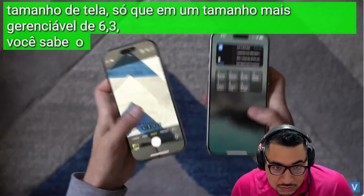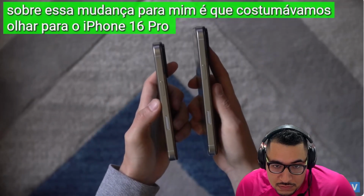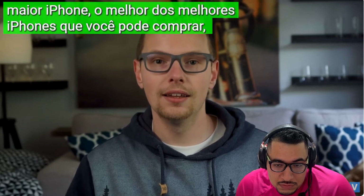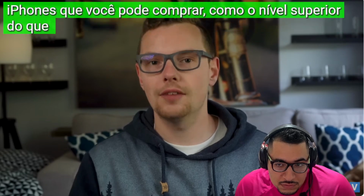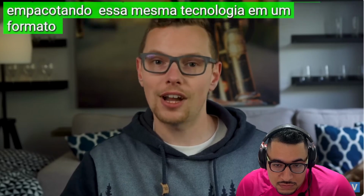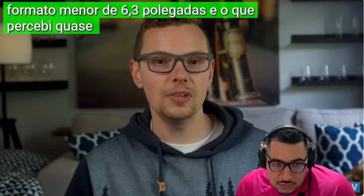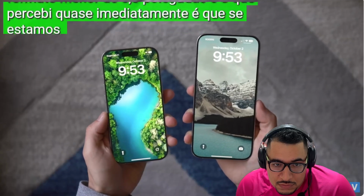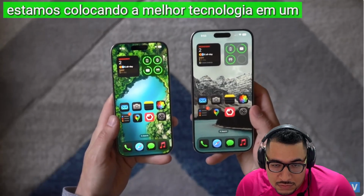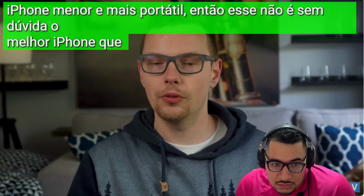You know, the interesting thing about this change for me is that we used to look at the iPhone 16 Pro Max, the biggest iPhone, the best of the best iPhone that you can buy, as the top tier of what an iPhone could be. But now we're packing in that same tech into a smaller form factor down to 6.3 inches. And what I realized almost immediately is that if we're packing in the best tech into a shrunken down, smaller, more portable iPhone, then isn't that now arguably the best iPhone that you can buy?